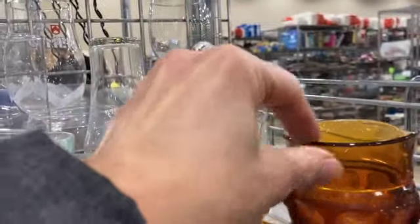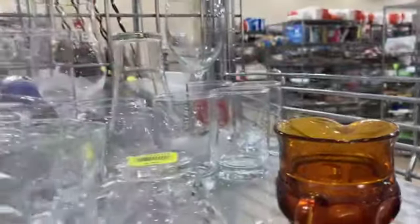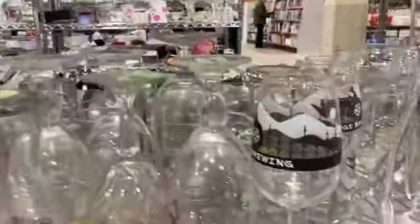Here's a little amber glass creamer. It appears to have the coin dot pattern on it, but it also has a big chip on the rim, possibly Fostoria.